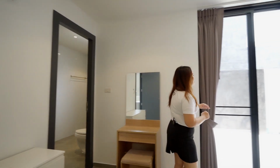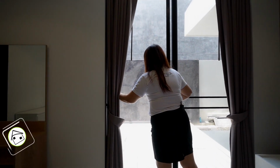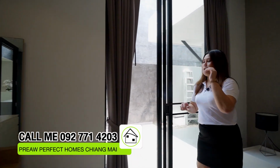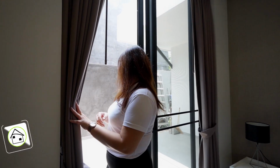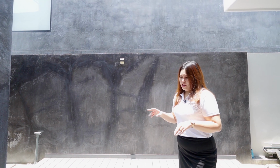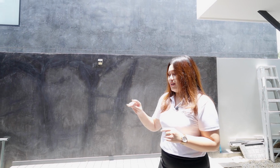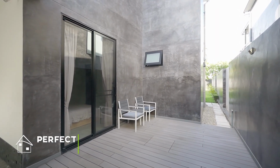And this room has a nice view. They have a balcony here, a big area. When you wake up, you can have tea time or coffee time, and you can plant here. I mean, the coffee time here is for you to relax.